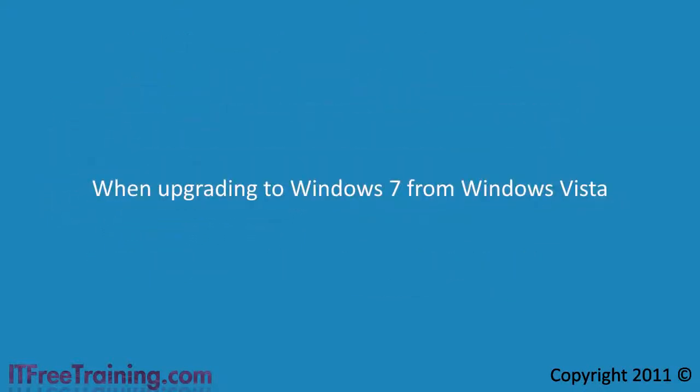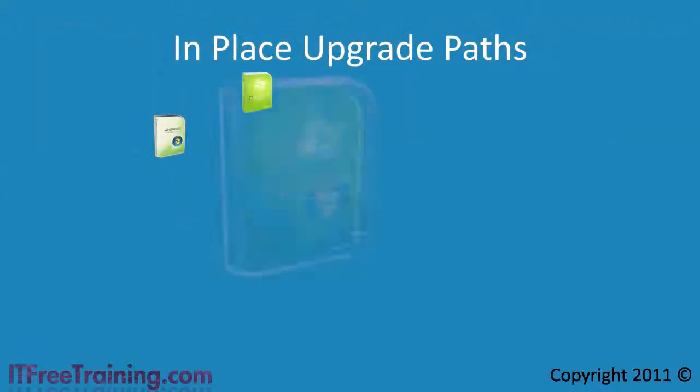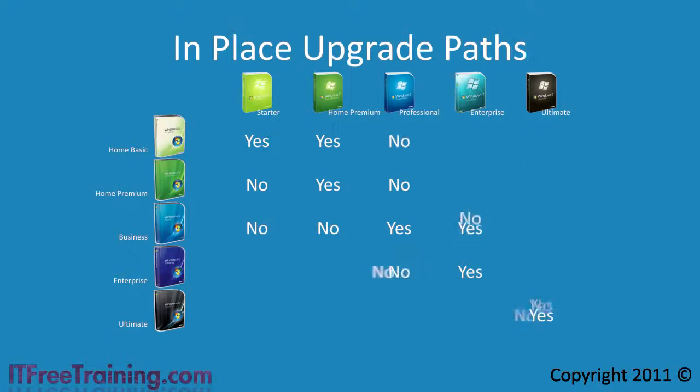When upgrading to Windows 7 from Windows Vista, you must upgrade to an equivalent edition or a greater edition. The following upgrades are supported. Most of the editions of Windows 7 have an edition with the same name. The exception to this is the Windows Vista Business Edition. The best match to this on Windows 7 is the Professional Edition.